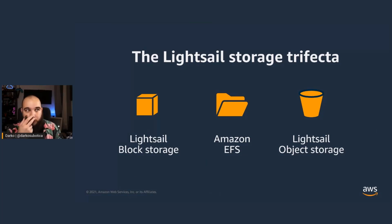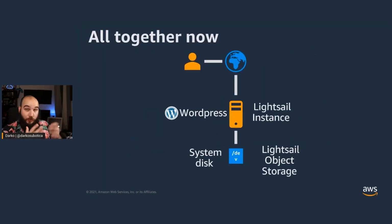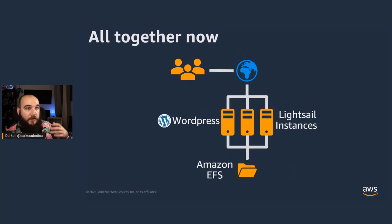Let's see what we've done. Basically, we've connected your users from the internet to your WordPress Lightsail instance through S3, right? Instead of using files on the system disk, it's actually using the files on object storage. You can, again, take it to a different place and have EFS, your network file systems, have your FSx for Lustre here as well for your WordPress service. You can have multiple WordPress servers accessing the same file system where you store things.